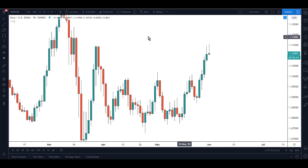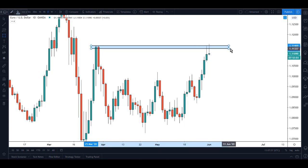If we just look left, we can see this high here where buyers came in, sellers came in quite aggressively. And we just drag that across there. Look, we've actually come into that area with this candle here, and we've seen sellers come in. And today at the moment, we've seen that push back up into that area, retesting it again, and again sellers coming in. We actually broke that high, but sellers taking control of the market there.